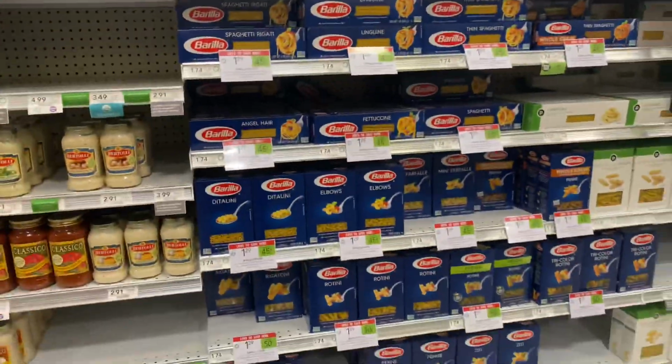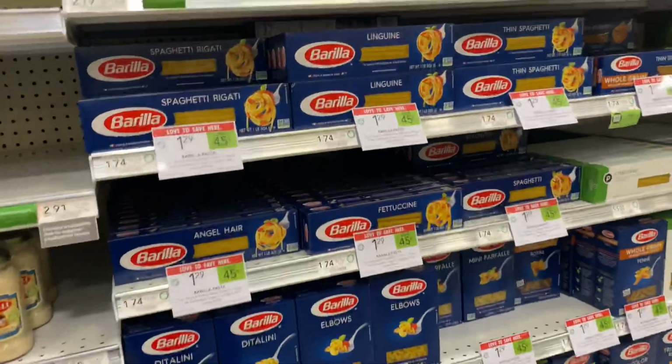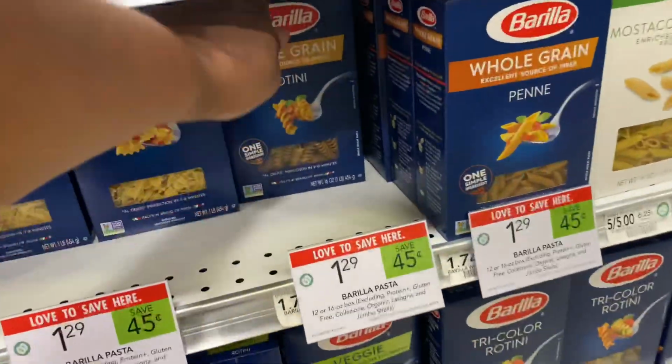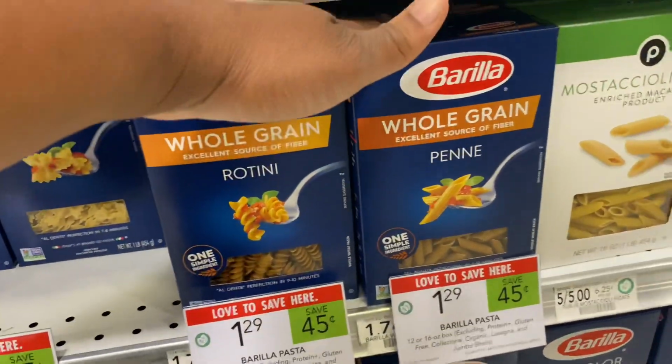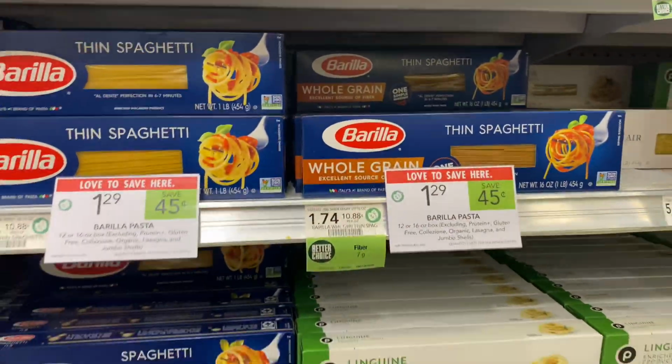Publix, they're just trying not to budge on this. I ain't gonna budge either, Publix. Now, before my WIC expires, I will just go ahead and get it. You would just get the whole grain, but you could get any kind. You can get rotini, penne, thin spaghetti. You can get any of these with your WIC instead of getting bread.